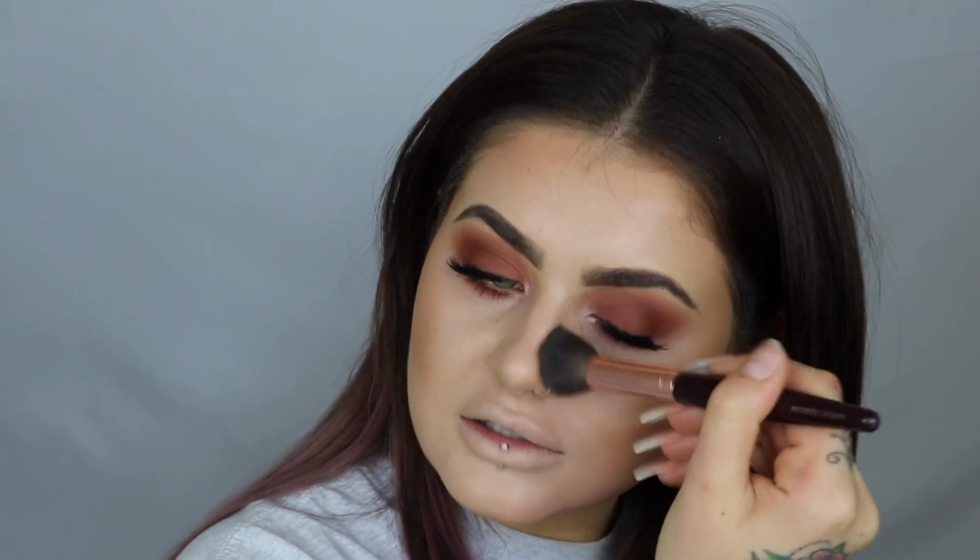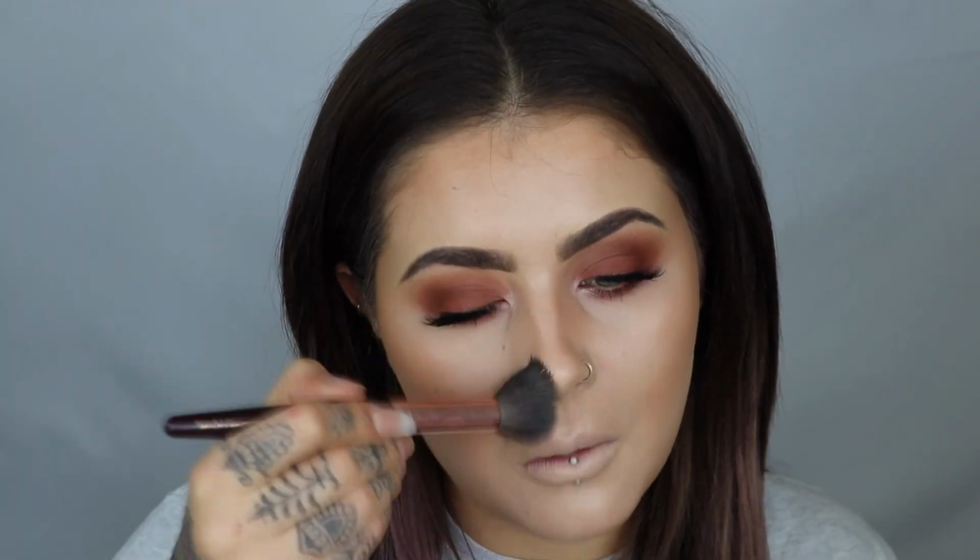And then I'm just going to get a tiny little bit on this brush. I'm just going to go down the sides of my nose, right up to the start of the brow. And you can see that just kind of gives a little bit more definition. Obviously, again, because we've used such kind of full coverage product, your nose can just get lost in your face a little bit. Big brush.